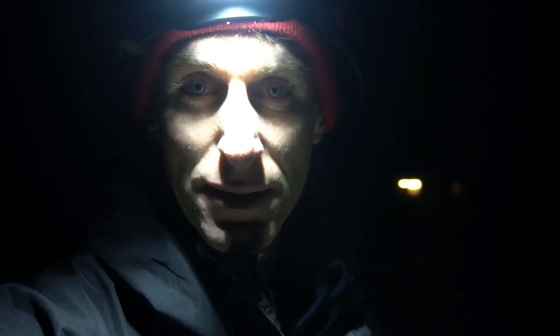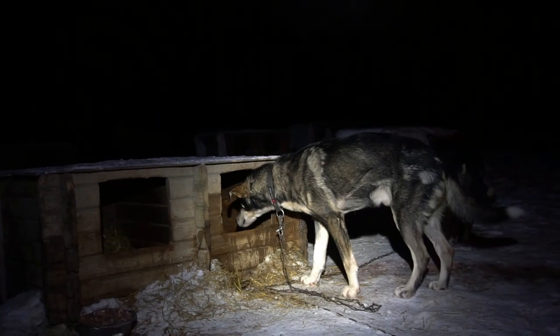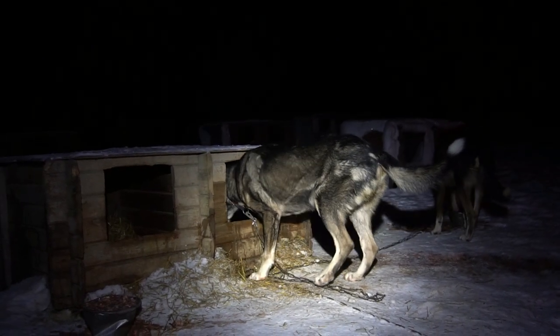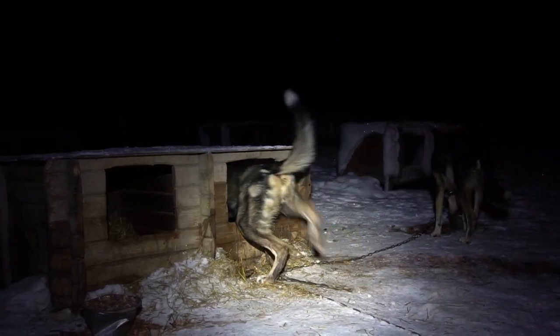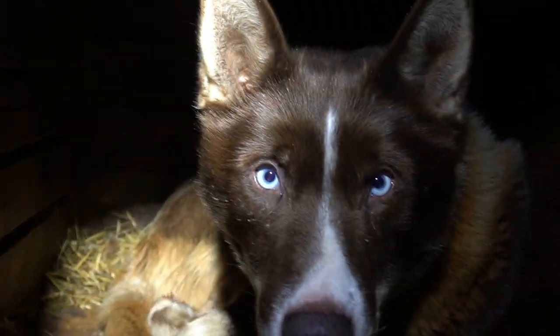The dogs are fed, snacked, and most of them are in bed. Pretty big day, 60 kilometres. It's actually the furthest I've driven on the sled, not on the sled, but on the ATV, in one day. So, yeah, it's a long way. It was pretty much 6 hours, including the stops.